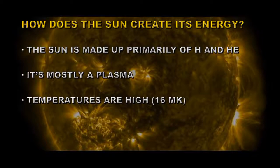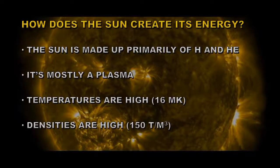Inside the Sun, in the core of the Sun, the temperature is very high. It's about 16 million degrees Kelvin. It is also very dense in the core of the Sun because of the weight of the overlaying layers of the Sun, and its density is estimated to be about 150 tons per cubic meter. Now that compares with gold, which is just under 20 tons per cubic meter.